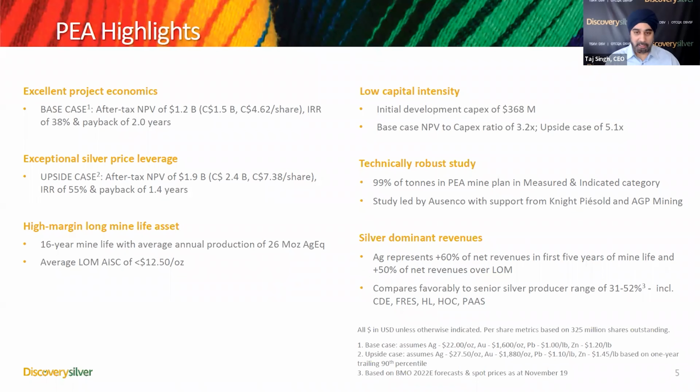And then lastly, looking at silver exposure, you see that for the first 5 years of the mine life, over 60% of the net revenues at Cordero are from silver, and over the life of mine, over 50%. And that compares very well to other senior producers, which typically are in the range of about 30 to 50%. The company stated there are Coeur, Fresnillo, Hecla, Hochschild, and Pan American. So we compare very favorably in terms of silver exposure.